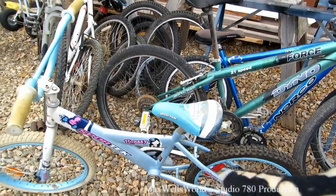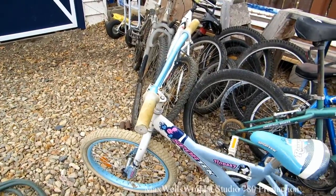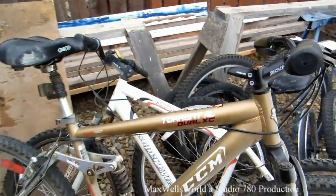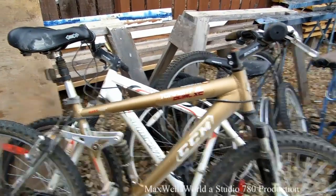This one here he wants to fix up for his sister. It's pretty much all there. I'd replace the white rotted front tire though. And as you see by the dust on this CCM, it's been there for a while. A nice full suspension bike, but it needs a front suspension fork again.